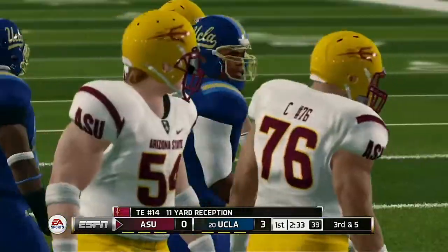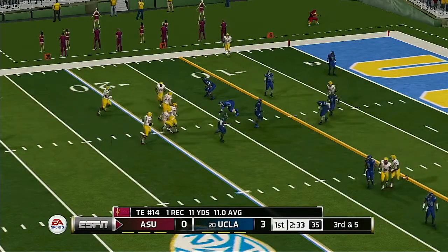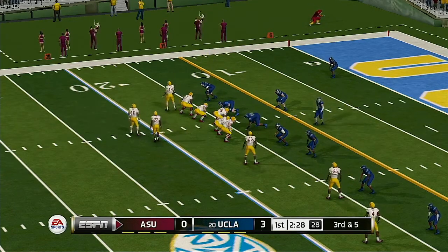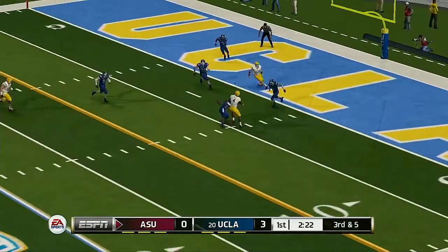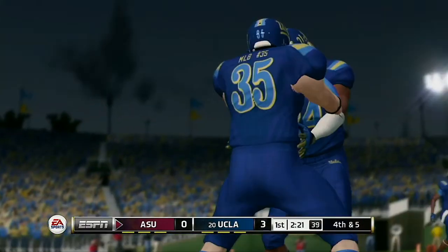He's out of bounds around the 15-yard line. What impresses me so much is the guy's vision. He read the coverage perfectly to find his man for good yardage. Quick out to the receiver, and he can't make the grab.